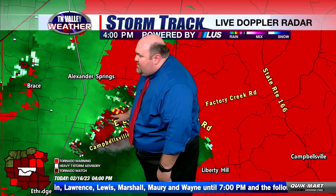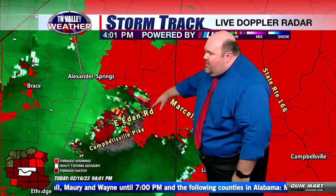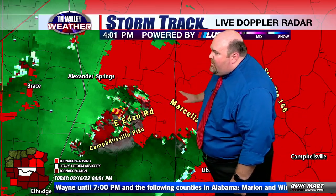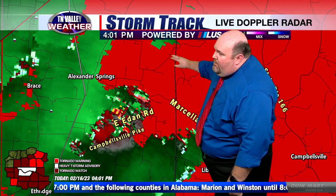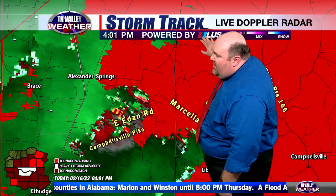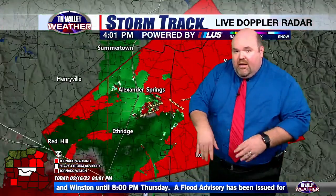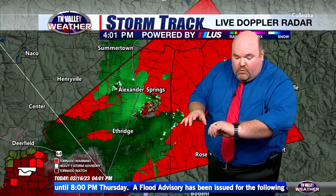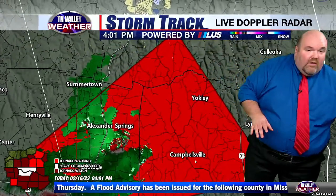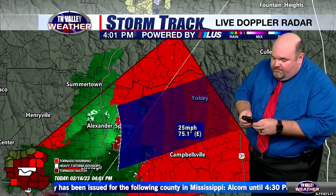If you were in this portion of Lawrence County, northeast Lawrence, back out toward, you've got a couple of churches out through here. Here's Marcella Falls Road. This is going to be working into northwest Giles in just a few minutes. If you are in that portion of the county, you need to exercise your tornado safe place, be as far away from windows and doors as possible this afternoon.